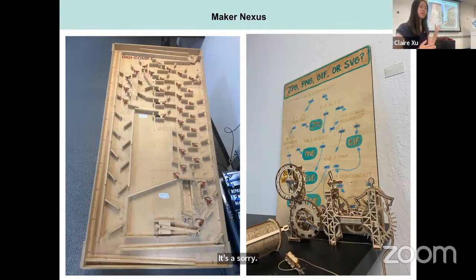Right now we're in this venue, Maker Nexus, and I really appreciate being in here. In this Maker Nexus, there are a lot of cool things around, like woodworking, as you can see here. And this is in this location outside this building right now. So afterwards, if you want to explore, you can go outside and explore the areas.